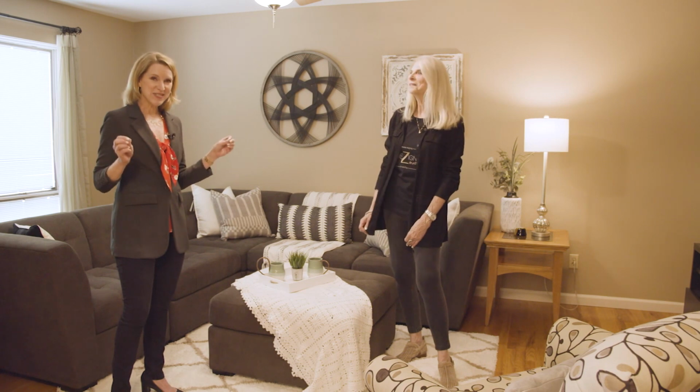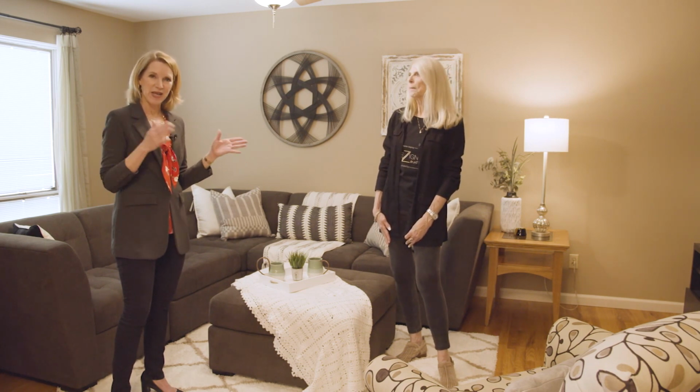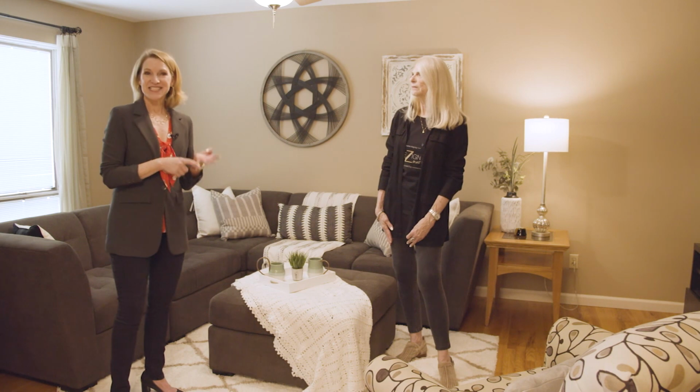So you have now seen an entire main floor of a home transformed in the past few episodes. So again, master bedroom, living room, dining room, and now the den. Absolutely. This is how it's done, folks. We want to help you do the best you can to bring the most money out of your home for your next purchase.